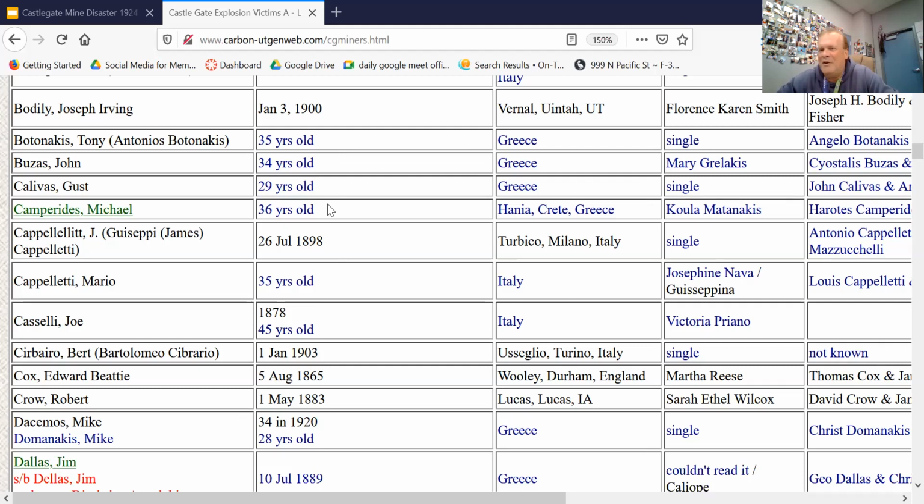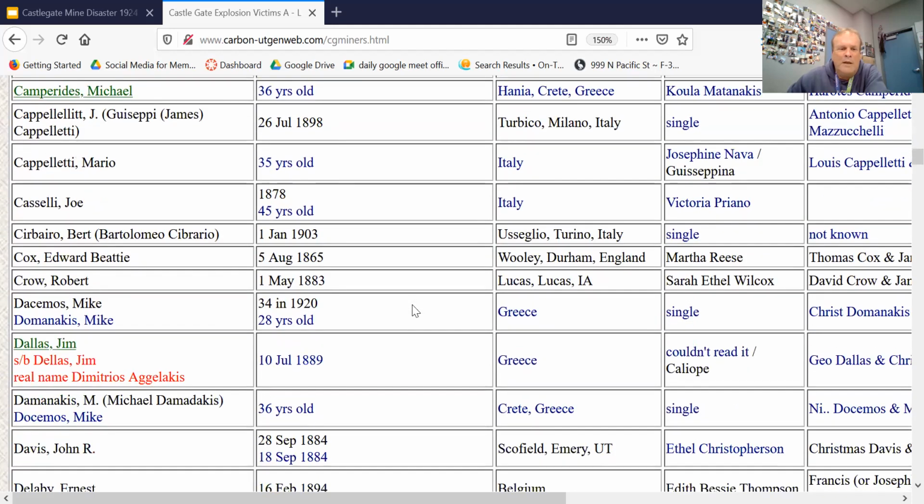They never wrote that down. The only way they would know when they were born is if their mother actually wrote their birth date in the front of their family Bible. And so some of these people, even though they're from Greece or from Italy, they don't know exactly when their birth date was.